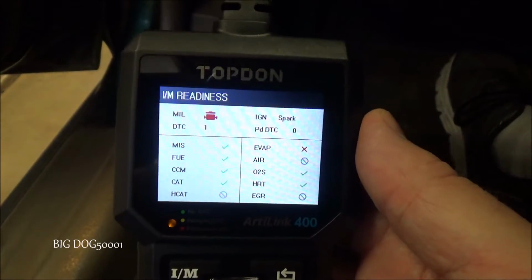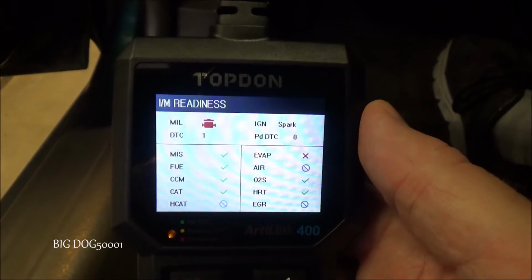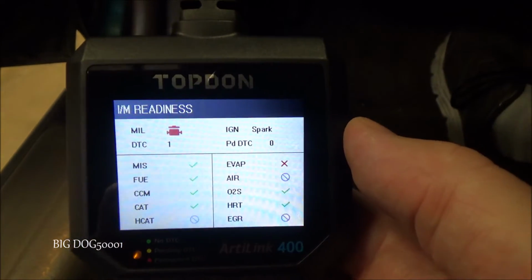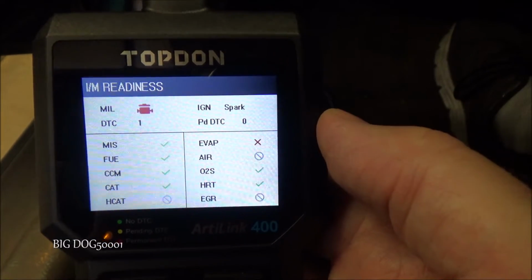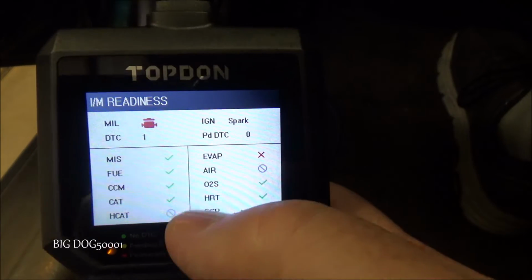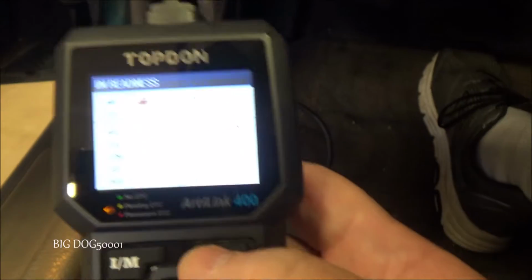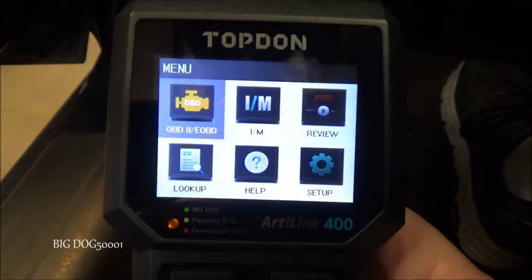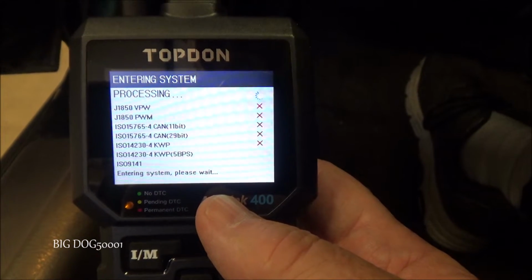And right there we can see that our malfunction indicator light is lit up. So we have one DTC, and I guess this PD DTC should be pending. We can see we got green check marks everywhere except for the evap. So at some point this has been cleared, since there was a code in there, and then it was driven enough to clear those, but not that one. So let's go in, see if we can go back. Go over here to OBD2. We'll hit enter, and it's going to do the same thing. It's got to find the correct protocol.